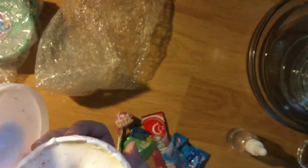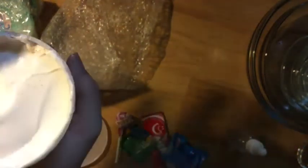Yeah, so don't judge the melting too harshly, because that just happens because it's Florida. It was nice, thick, and glossy. I felt like it was activated an appropriate amount. I found with the last order that everything was activated just perfectly, so it wasn't too sticky, and I could play with it.